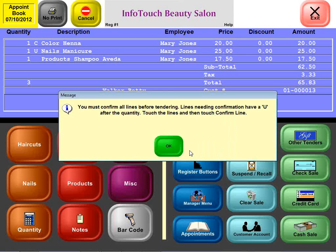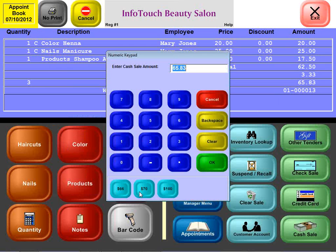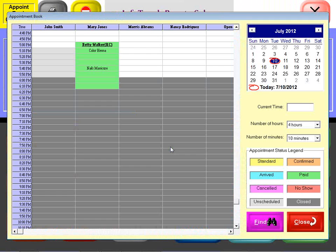And you'll notice we can't finish the sale. Why? Because we have booked the manicure, but we haven't confirmed that it was done or gotten rid of it. We can do either one of those, but we can't finish the sale without knowing that we either did it or the customer changed their mind. So let's go ahead and confirm this line as well. Now we'll go ahead and take the cash. And she earned another 50 loyalty points and still is supposed to be coming in again tomorrow. The appointment is now completed and the color is changed to green to indicate that it's been paid.